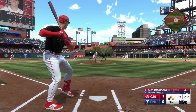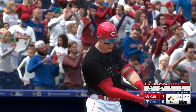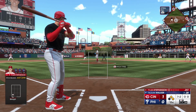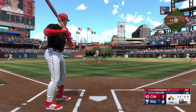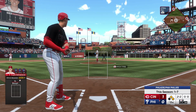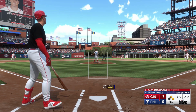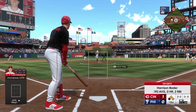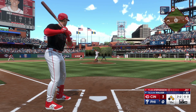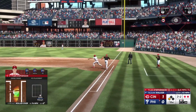Now at the plate, Tyler Stevenson. Next offering is in for a strike. First and second here, no outs. That misses. It's 2-2. And now it's filled up. On the ground, a short could be 2. Castro over to second, and that's 2.